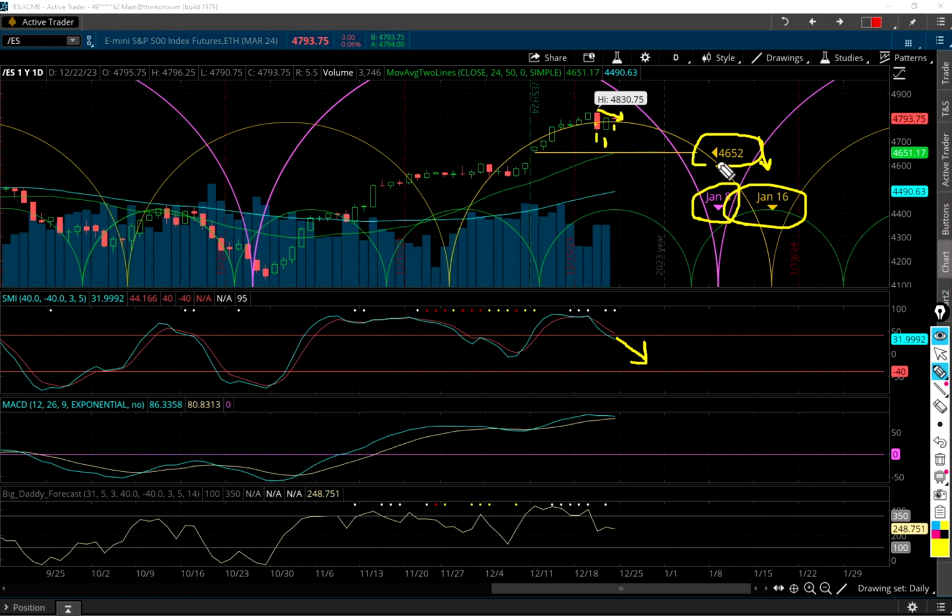All right, but I do think 46.52, or at least 100 to 200 points somewhere in that area from this top here, is possible if this little pullback that we're projecting for the first or second week of January takes hold. So we have to wait and see if it's going to take hold, because right now we don't really have enough data to say for sure this pullback is happening. But it looks to me like it's going to happen, based on some data.